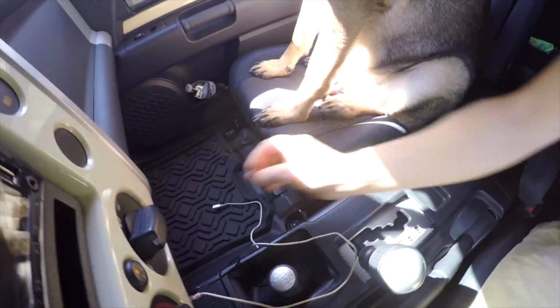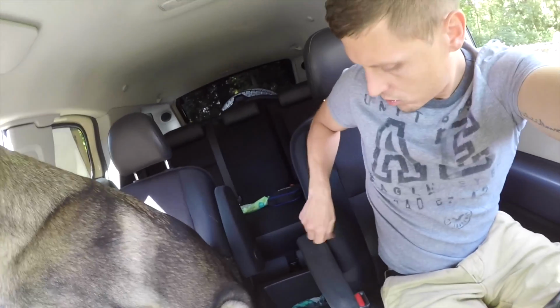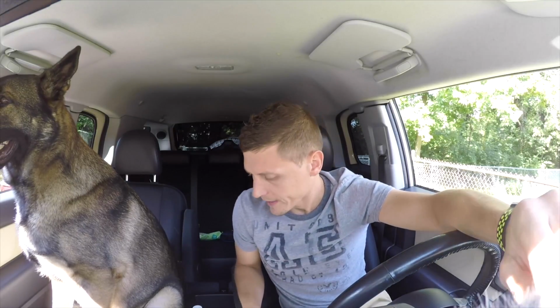See, there's no carpet, just rubber floor mats. The seats are this washable material, which makes it real nice as well. If you've ever been in a Jeep Wrangler, you know what this is like. So that makes vacuuming up after Enzo really easy.